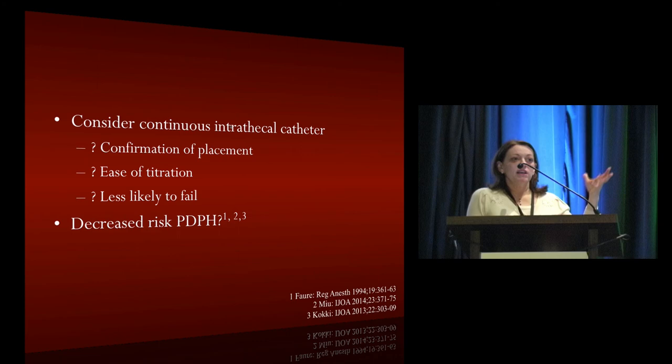On your very obese, and how do we define that? I start to think about treating patients differently when they get to a BMI of 50. By the time there's a BMI over 60, I strongly consider the use of a continuous intrathecal catheter. Again, there are no randomized data, but I think most of us feel that there's good confirmation of placement, a little bit more ease of titration compared to an epidural just because it's a faster onset, and that it may be less likely to fail. But I remind you, there aren't really data showing us this.